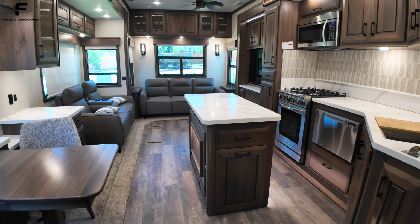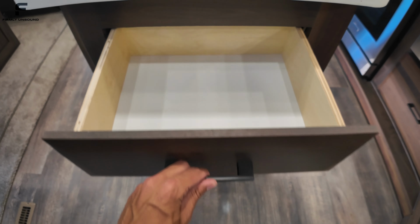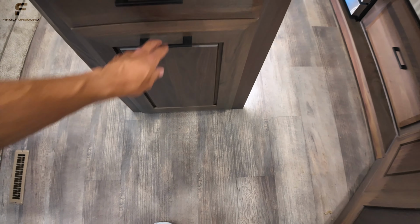Oh, I missed a spot too. Y'all almost let me miss this. I almost let myself miss it. I'm saying y'all like y'all are here with me right now filming it. But right there you have some additional storage and spot for a trash can.